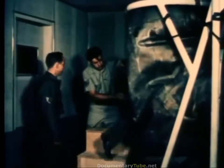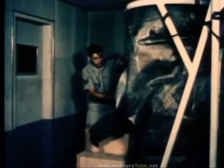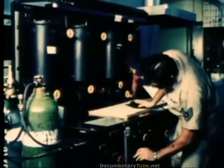Any space travel will result in long periods of confinement. Crew members must be able to withstand this psychological stress individually and as a working group. Biochemical changes which take place in man and in his environment must be examined.